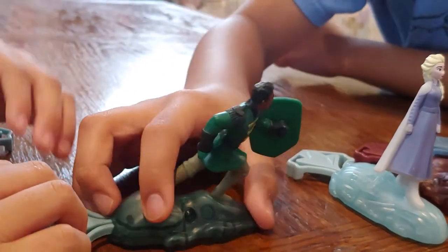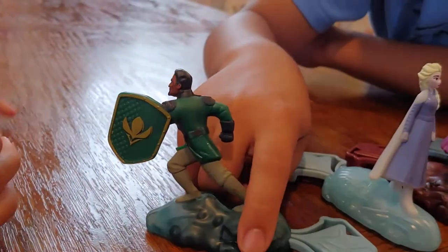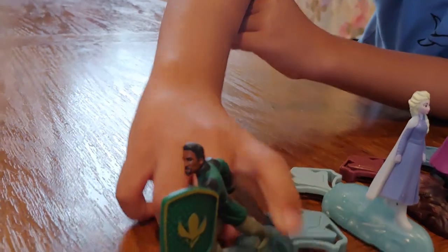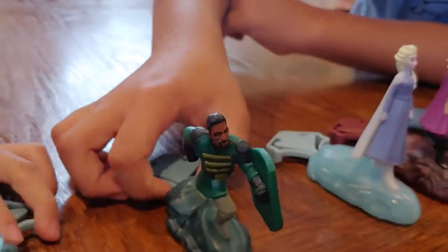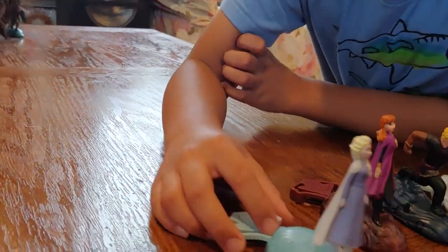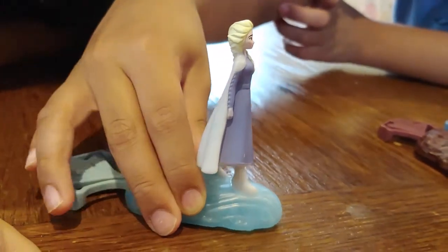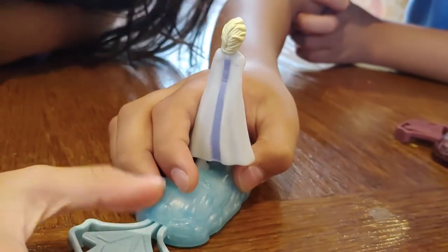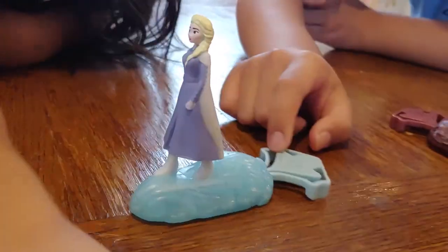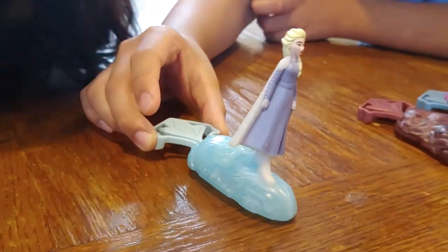A belt and two brush thingies on his back, on his shoulders, and the Arendellian flag on his shield. And next we have Elsa. She has a braid and a cape, and she's looking out. She's just looking out, standing right there.